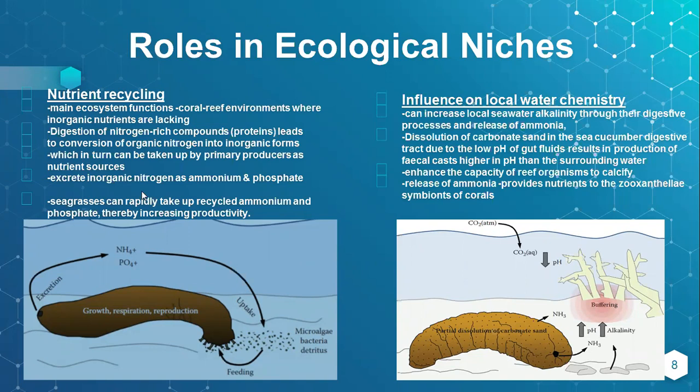And actually this waste product can increase the productivity of primary producers, like microalgae and seagrass. The ammonium waste also serves to fertilize the surrounding area by providing nutrients. Okay, so you have to know that sea cucumbers feed on the sand, for example. And the sand is carbonate-based sand. It's not just normal sand. The sand might have carbonate from rubble, from coral.